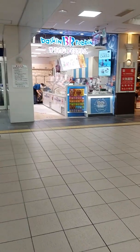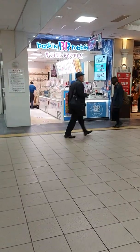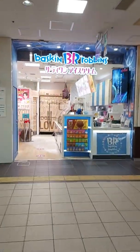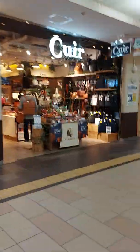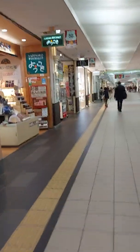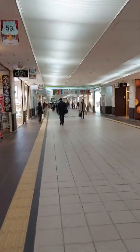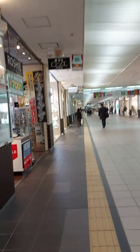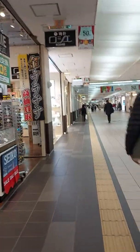There's a Baskin Robbins here. Baskin Robbins is known as 1312. I was very confused when I first heard that name because in America we just call it Baskin Robbins. But if you look in the middle, the BR is like 1312. What do they call it where you're from? I know I've seen Baskin Robbins all over the world, so I'm curious if that's just Japan. Maybe I'm the crazy one.